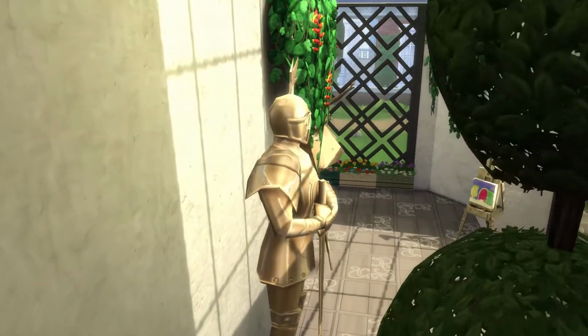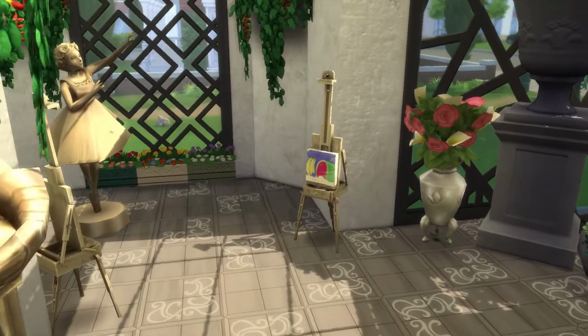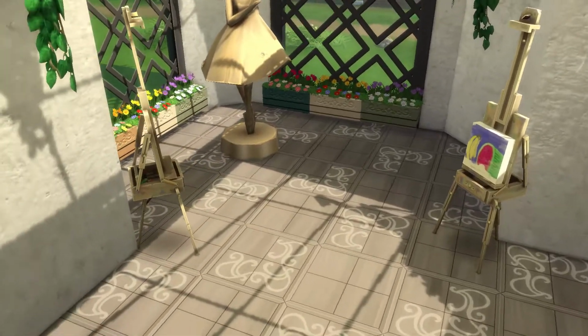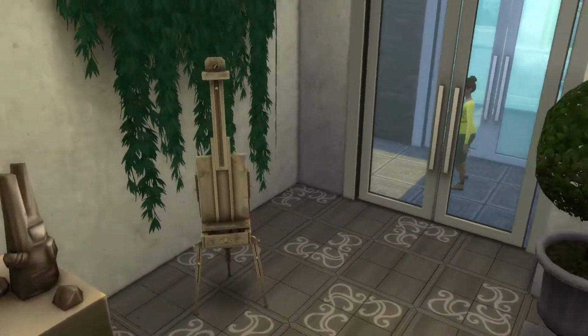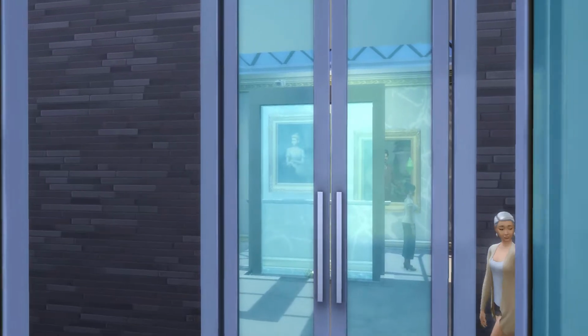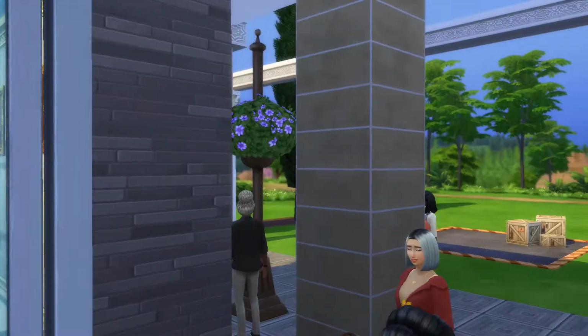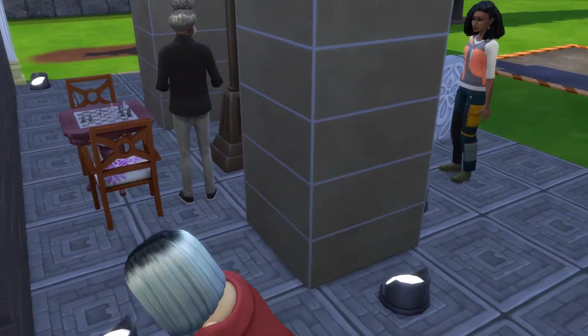Okay, so that's the museum. Well, we didn't go outside, did we? Now, one thing that kind of worries me about this is I don't know if they fixed it, but in the past, if you visited a venue and someone had used an easel, you couldn't touch what was on there. You couldn't touch their work, so you had no way of using the easel.